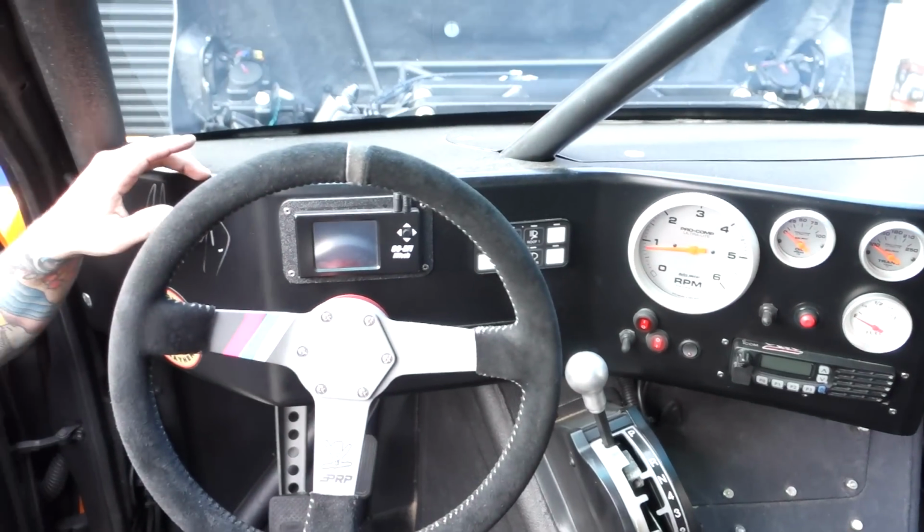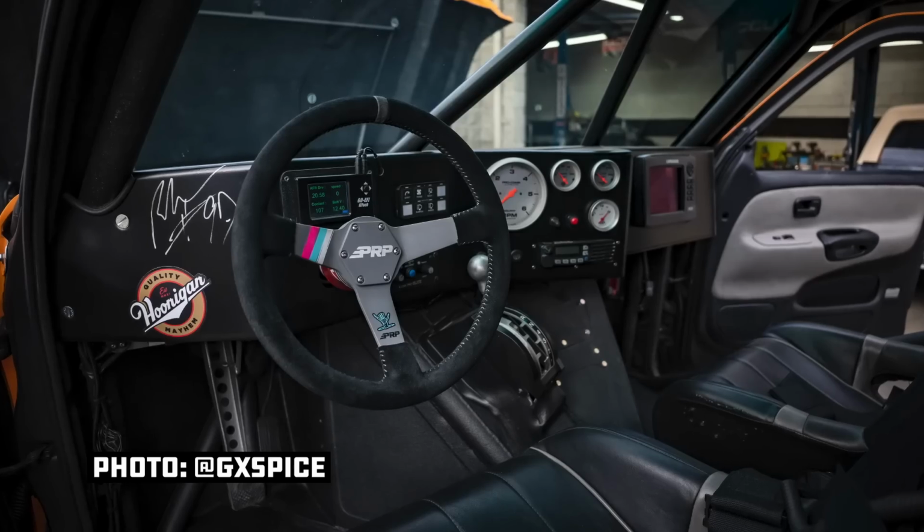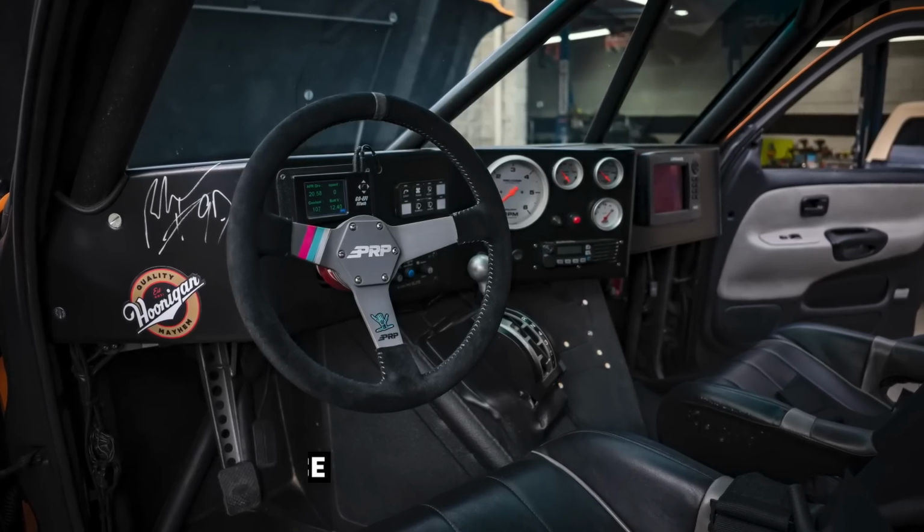Yeah, so I built a dash for it after I got it. So this is our dash. I don't know if you guys all like them. I do. BJ Baldwin signed the truck, and he's a Tundra owner guy. Right on, man. At the Hoonigans event. So this is the Phytech unit.